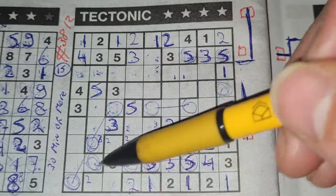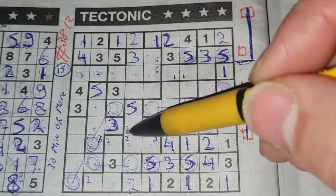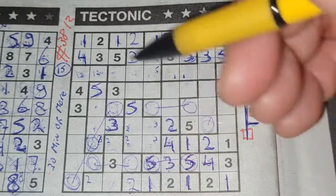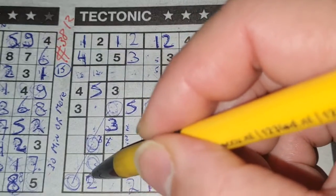That means that I have marked those two boxes with a 2. This box cannot be a 2 anymore, because we have a double 2 there. If I fill a 2 here, I cannot place any 2 in one of those two boxes. So it's not the solution to place the 2 there. The only place left for the 2 should be here.